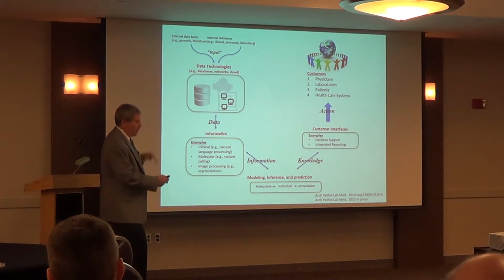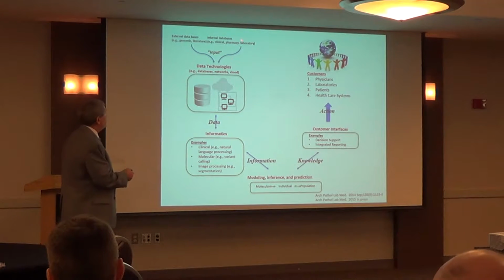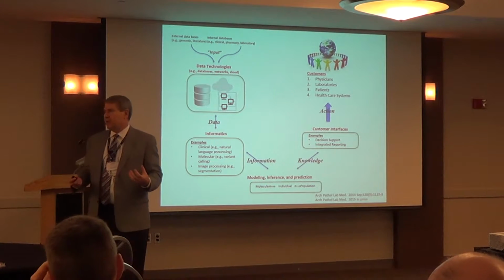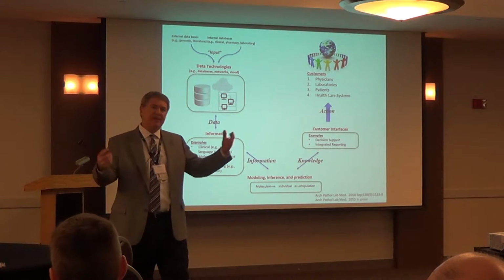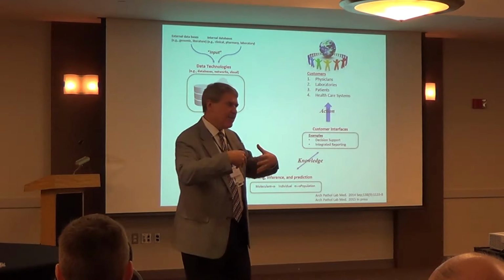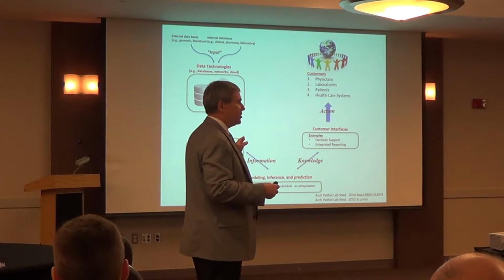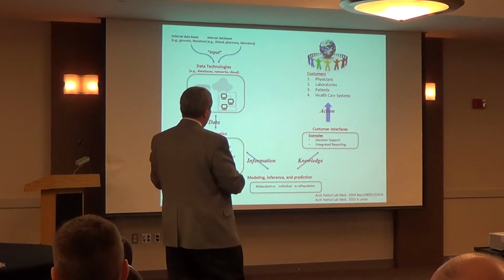But basically what I've told you, and we're getting to the end here, is that you have to take internal databases. We have to take clinical information, pharmacy information, laboratory information, radiology, all of these different databases. We then have to be able to bring in databases from external sources, like genomics and the literature that we've talked about. And that all has to come in.